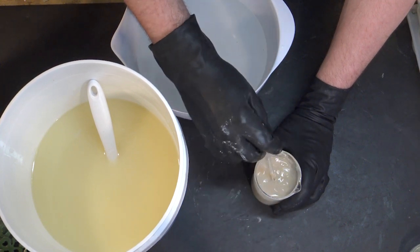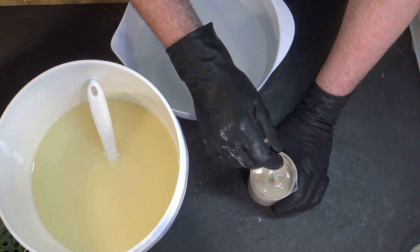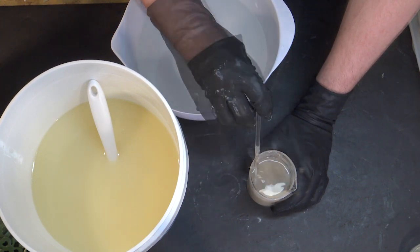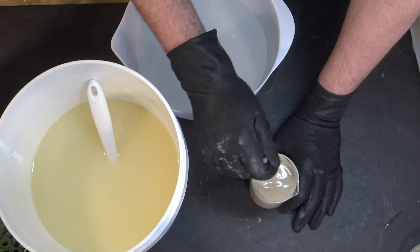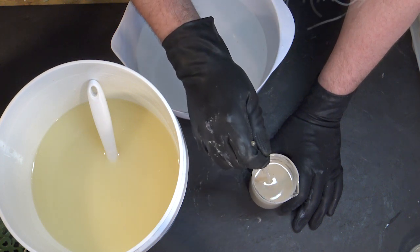So the clays will serve sort of a dual purpose. They will help to anchor the essential oils. In addition, it adds a nice slip to soap. Now, what is slip? What does that mean? Well, slip simply means the way that it feels on the skin.